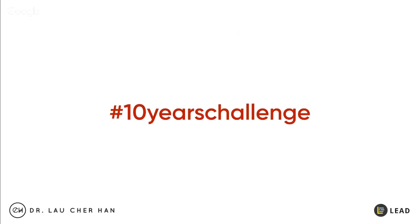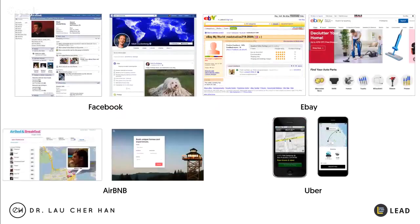So let's start with some fun stuff, right? Recently, everybody on Facebook, Instagram, all my friends are crazy about the 10 years challenge. All right. So this is what it looks like. So we have Facebook, we have eBay, we have Airbnb, and we have Uber. On the left hand side is how they looked in 2009, and on the right hand side is how they look today. Okay, so you look at Facebook, right?